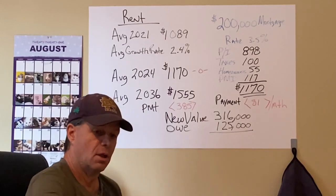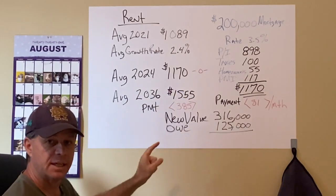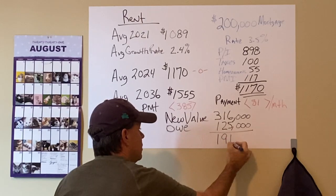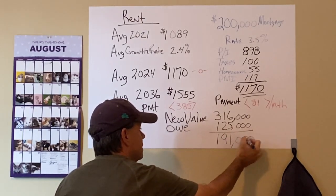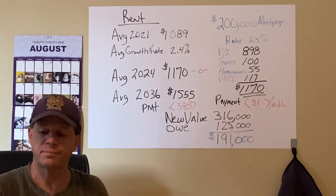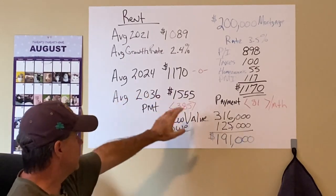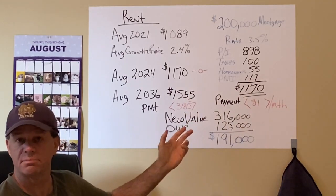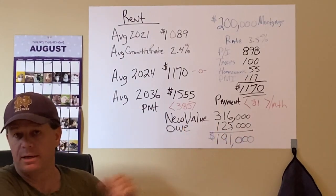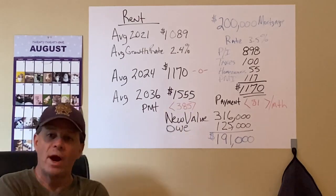So the net difference in just the value of the reduction in your principal and the increase in the value of your home to you personally is $191,000. Let's not even get into the fact that it's $3,000 a year, at least by the time you get 15 years out, at least $3,000 a year in difference in your payments, more like $4,000. So I didn't even put that component in here because that's getting way down into the weeds.